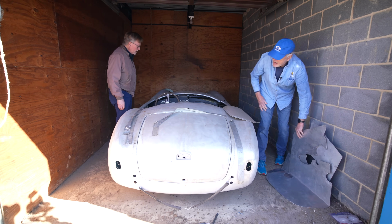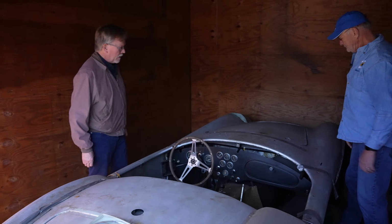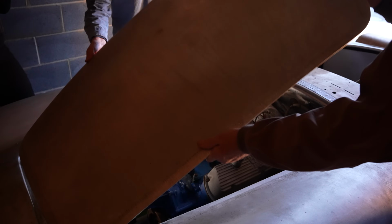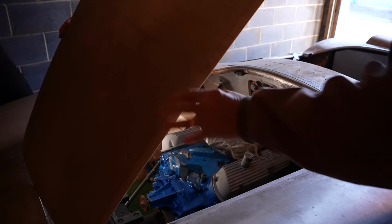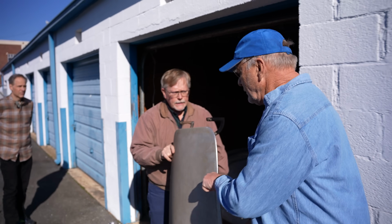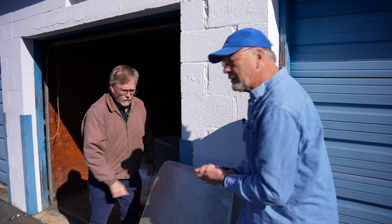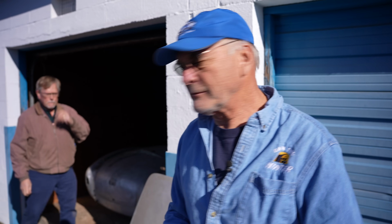How can you tell for sure? Well, we'll open the hood up and we'll look for the serial number. It's not attached. This is the first time I've seen this car, although Jim and I have known about it for 20 years and have kind of been bird dogging it for that long.